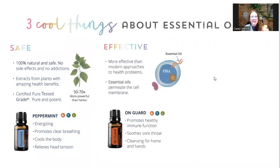So the second cool thing about oils is how effective they are. They're actually more effective than modern approaches to health problems because they're able to permeate the cell membrane and get to the root of the problem.